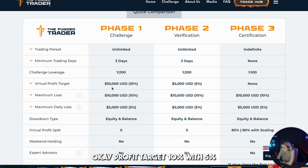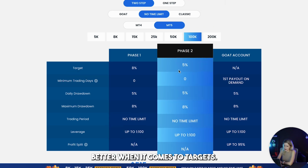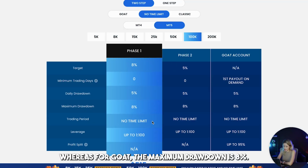Okay, profit target 10% with 5%. Here it's 8% and 5%. So the Funded Trader stays better when it comes to leverage, and Goat Funded Trader stays better when it comes to targets. You choose what's best for you. Maximum loss 10%, whereas for Goat the maximum drawdown is 8%.